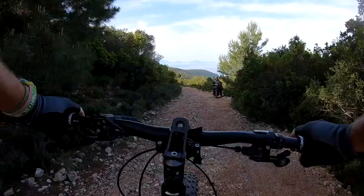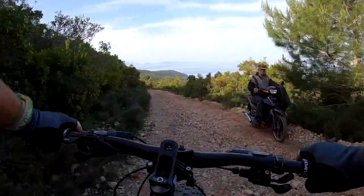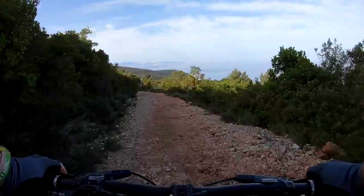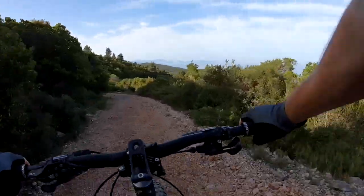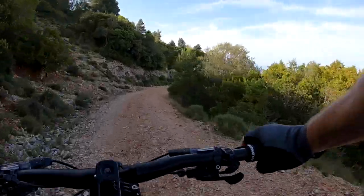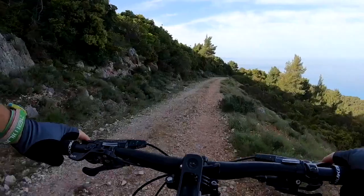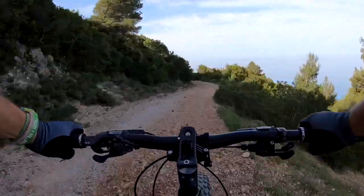And here's the friendly shepherd, Kalimera. Yeah, I think he wasn't expecting to see me. So there you go. Goats as well, just to tick another box on the ride, just in case you forgot that we're in Greece.